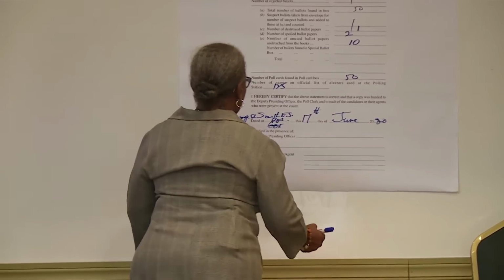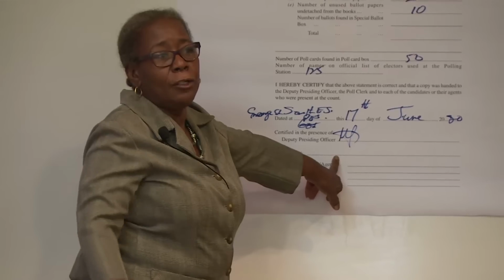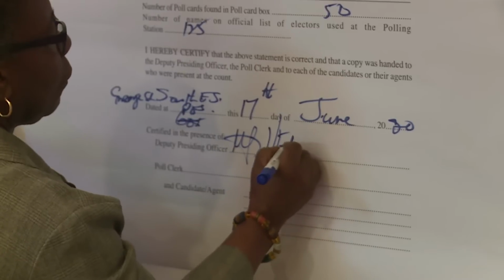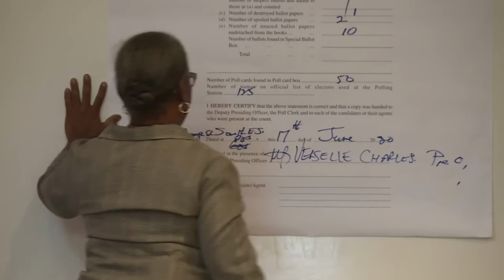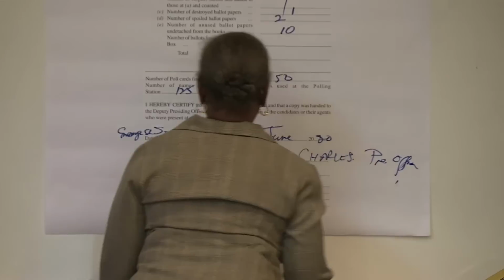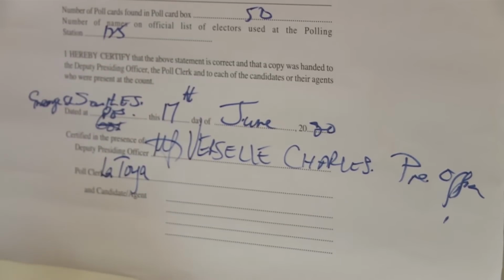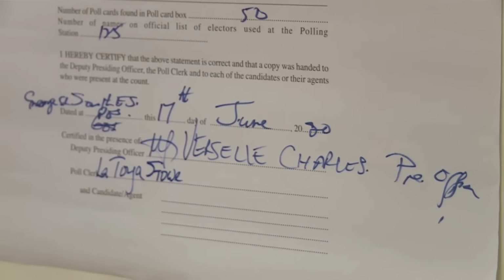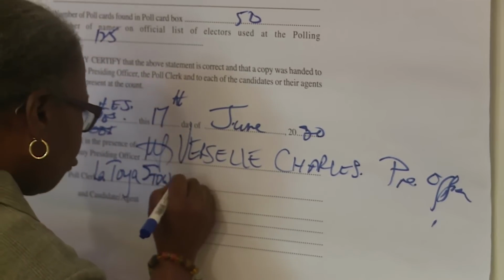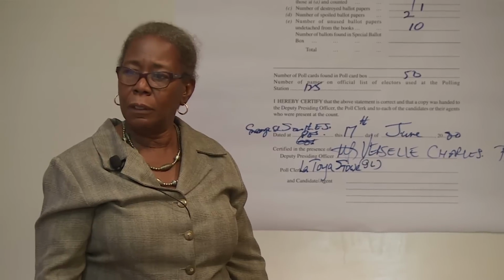Another thing is, you sign in. What is that? Who is that? I don't know. Right. So, all right. Presiding officer. I know if I have a place for that. Yeah. Right. Presiding officer. Okay? Latoya, poll clerk. Latoya, what is the surname here? Latoya Stowe, one of the poll clerks. Which one? Red one or green one? Green one, right? So you put GL, and you put that in bracket first. Right? And so you do with the red line as well.